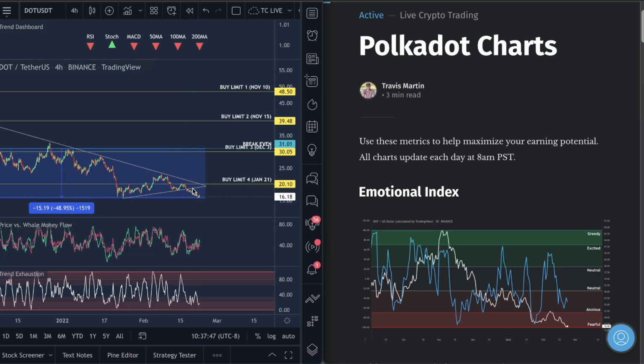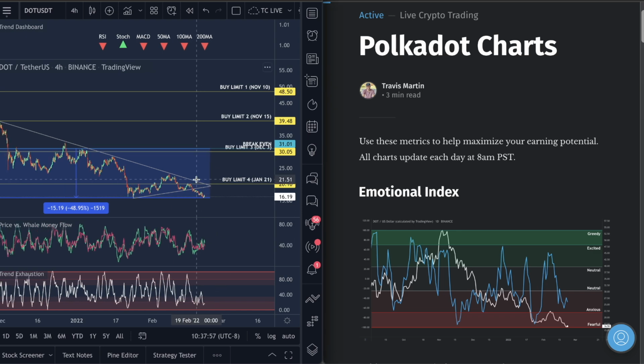Do you guys see that price action is actually heading down and Whale Money Flow is actually heading into the market here, showing that there's actually buying going on? This tells me that we could start seeing a move back up here very soon. So this overall to me actually looks very bullish.